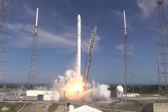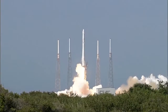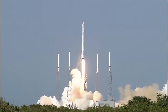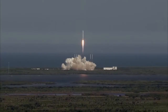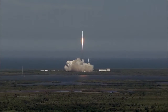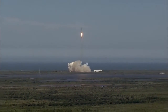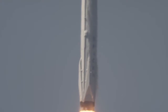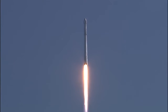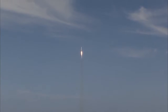And liftoff. The Falcon soars from its perch toward the International Space Station, carrying Dragon and new science for the one-year crew. Seconds into flight, all systems are go for the Falcon 9.